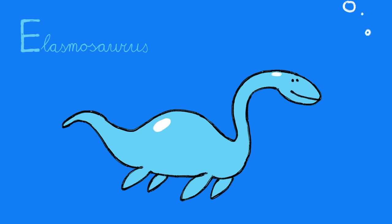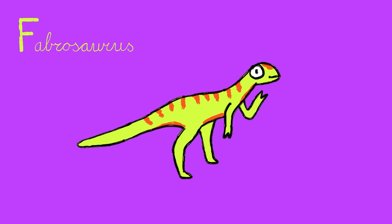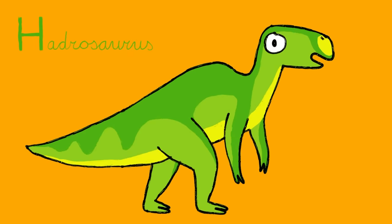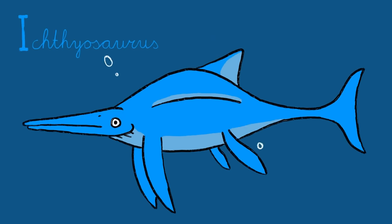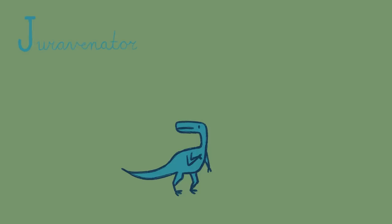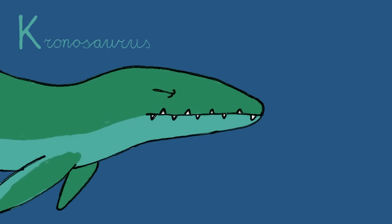E. Elasmosaurus. F. Fabrosaurus. G. Gigantosaurus. H. Hadrosaurus. I. Ichthyosaurus. J. Giraffinator. K. Kronosaurus.